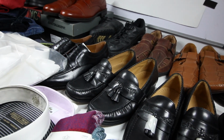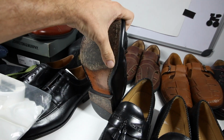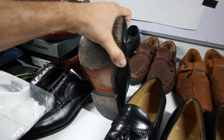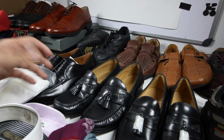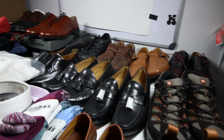Sometimes these could be sitting around for so long that it could be dry rotted, and I've had it happen once before where I sold a pair and the buyer actually sent me a picture that it cracked right in half. So I always like to give them a little bit of a bend test to make sure they're not going to break, before I list them, but preferably before you buy them. So we'll just run over all the brands real quick, and then we'll move on to clothing.